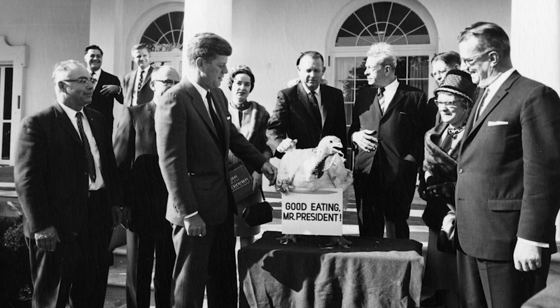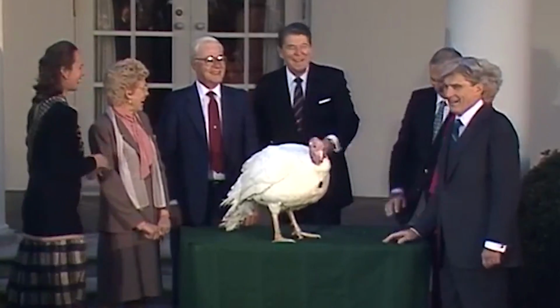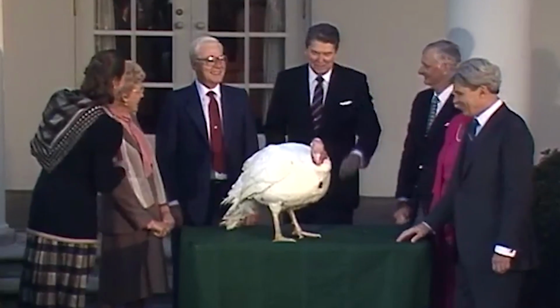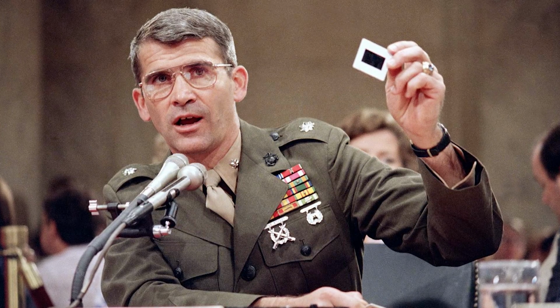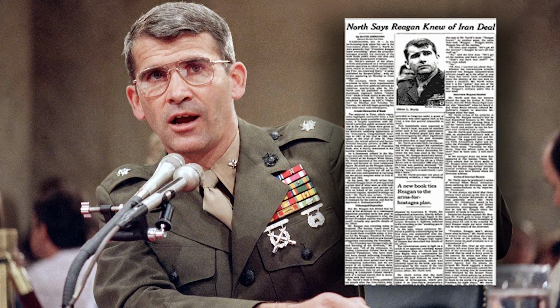John F. Kennedy gave an unofficial turkey pardon in 1963, but the annual tradition of turkey pardons began in the 80s when Ronald Reagan joked that, oh, he would pardon a turkey just to deflect questions over whether he was gonna pardon Ollie North for illegally selling guns to Iranians to fund right-wing militias in Nicaragua.